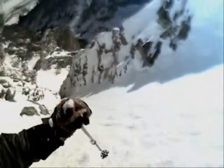The first few turns off the top are the steepest and most exposed. Luckily, the snow is soft, and the skiing fantastic. Pulling over below some rocks to regroup with Chris. Woo!